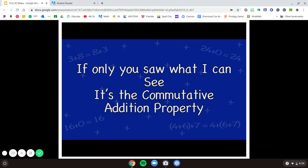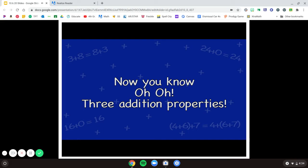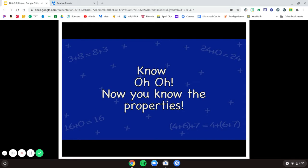If only you saw what I can see. It's a commutative addition property. And there's associative and there's identity. Now you know. Three addition properties. Now you know the properties.